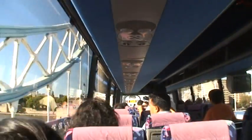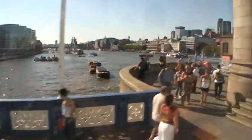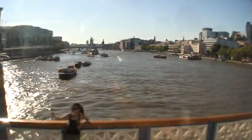This used to be the port of London, this area here. Where the boats are now was the port of London, but after the arrival of containerization, they couldn't get the boats up the river. They're too big to come up the river now. Now we're in the opening part. We have to hope it doesn't open while we're here. This is the opening part.